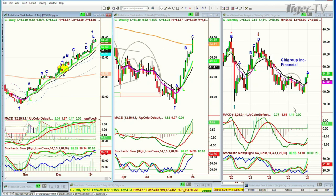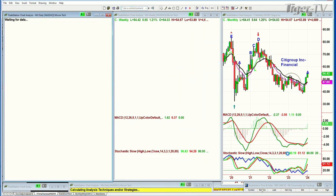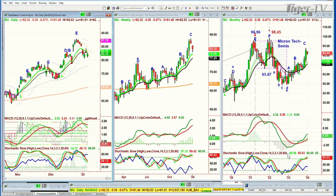So that's what I'm saying, you've got to think of this as something different to what we've seen before. Look, if you go to MU, MU is Micron. It didn't go to the all-time high of the 98 area that was made with a double top back in January of 2022, which then pulled back under 50, almost a 50% retracement, and now has started to work its way higher, but still underneath the previous high.